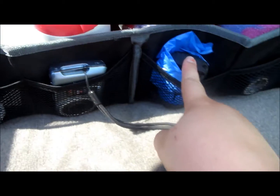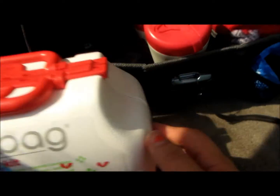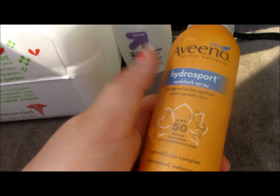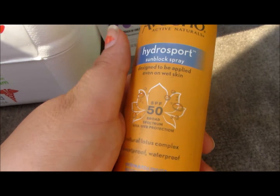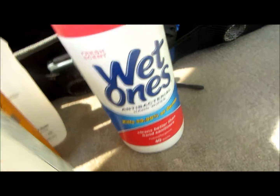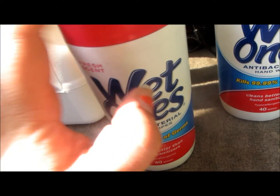A measuring tape, an extra camera, the doggy bags, the little midi bag, first aid, family first aid kit, some insect repellent for when we go to the park, some sunblock. This is probably the same kind I had in my last video. I really like this Aveeno Active Naturals. So yeah, we buy that. And then I got more wet ones. And I keep two packs because I'll bring one pack with me places. And then my knee brace is also still in there. So let me just put all this stuff back in.